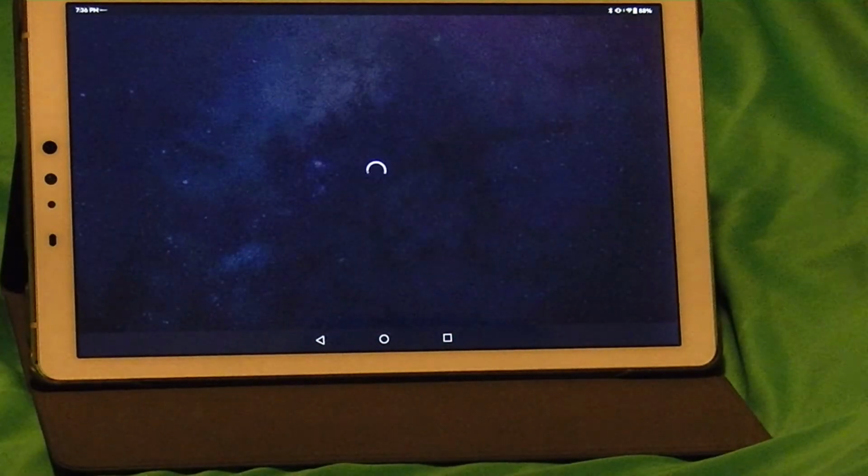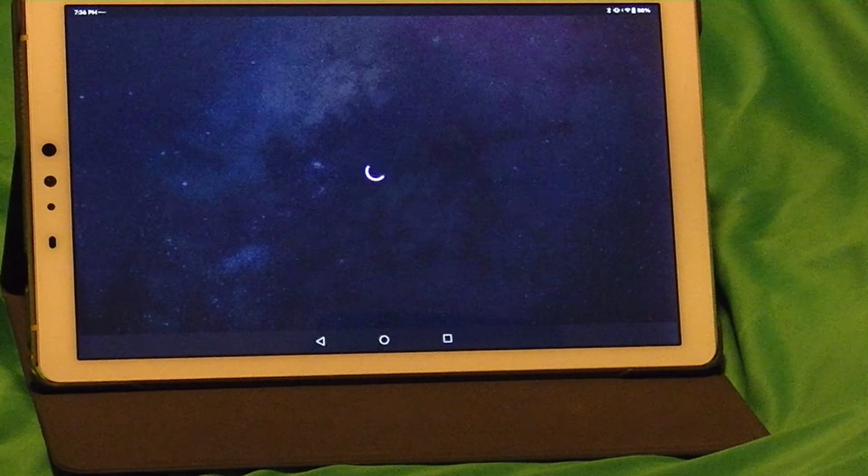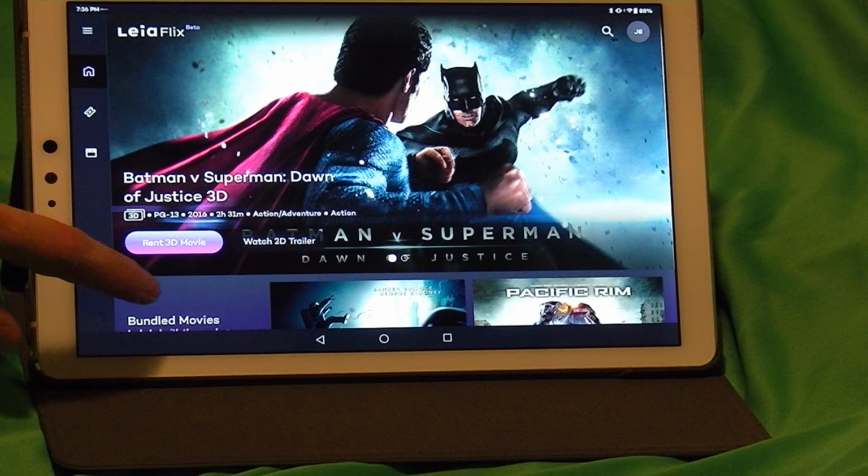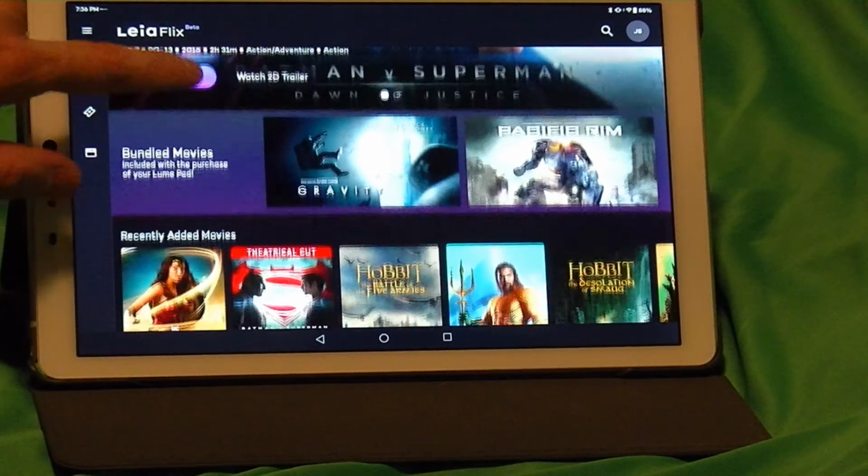So again, while this is obviously not the optimal way to watch a 3D movie, they priced it right to make it a viable option. Namely, all the rentals are $1.99. If you're budget conscious, that's hard to argue with. $1.99. Especially for movies that you might not care about as much or just want to try first. So they made a wise choice right there.